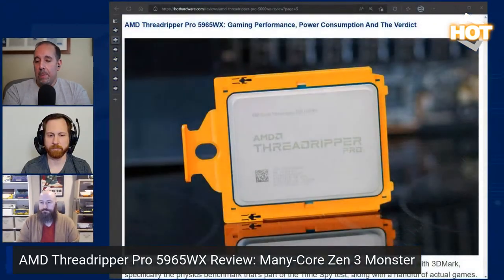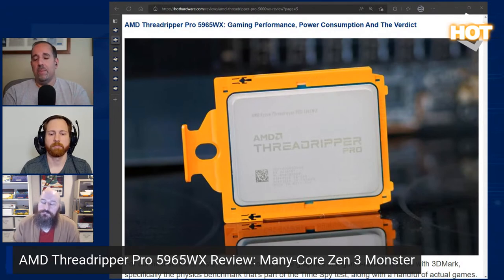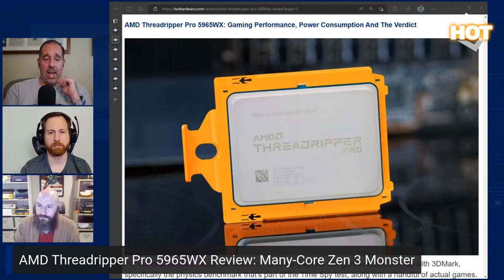So let's go to the complete opposite end of the spectrum and talk about AMD's latest Threadripper Pro 5000 series processors. They were actually launched back in March, but as really an OEM-only product. They were just for system builders. Lenovo had a couple of beautiful machines with them. But AMD is now putting these processors into the channel. You will be able to build your own Threadripper Pro. You could do it before, but now it's officially going to be a thing where you can just buy a Threadripper Pro on Amazon.